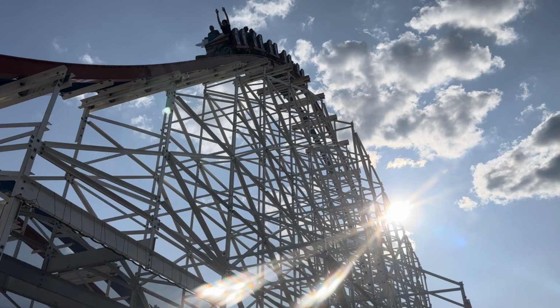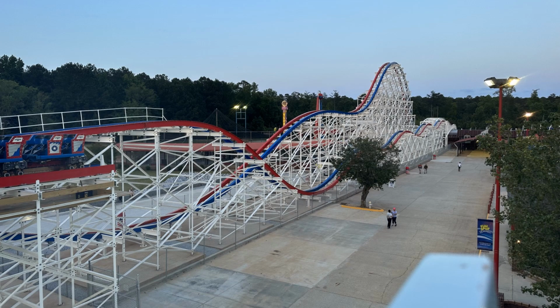Before you even can collect your vision back, you're already hitting another barrel roll. This one is another great inversion. I will say it's not as memorable as the arcade roll, but this is still a great moment of the ride and still, again, one of RMC's better inversions. That leads to the famous ending of the ride.